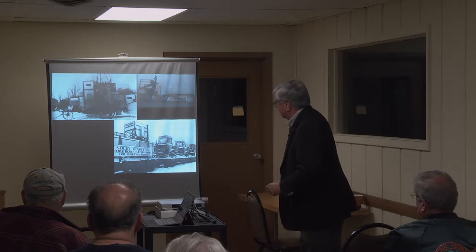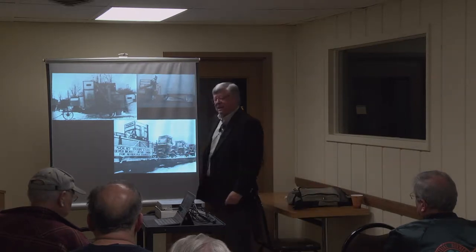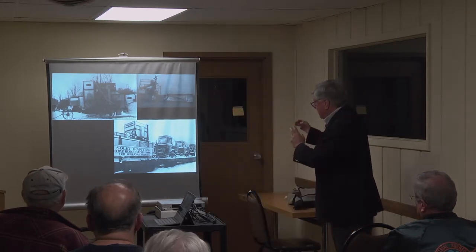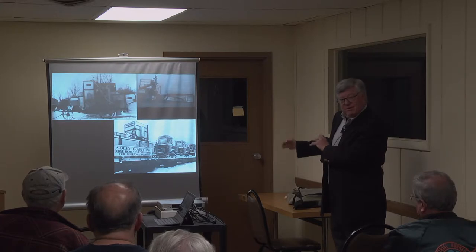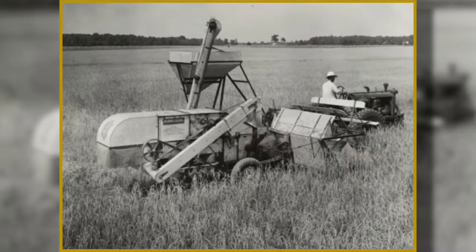So you can see them here. They've got a couple of flat cars full of these things ready to ship out to Nebraska. And notice the snow. It's there. That's here in Battle Creek. They're getting ready to ship.